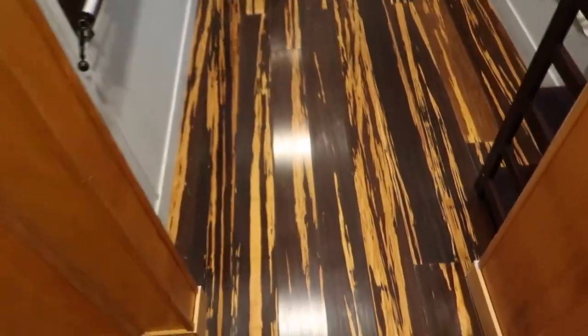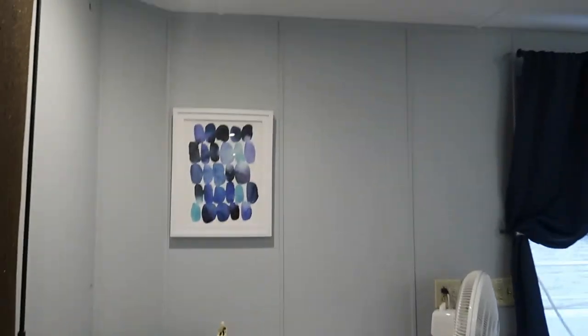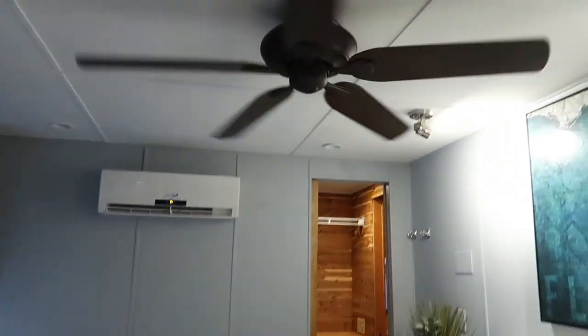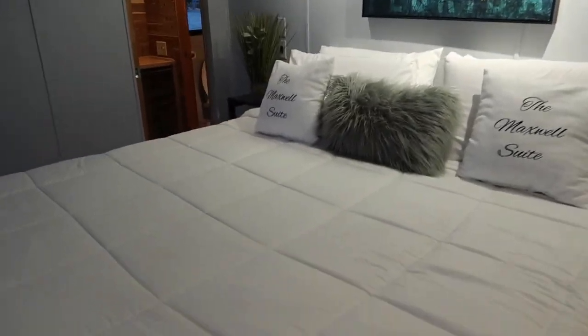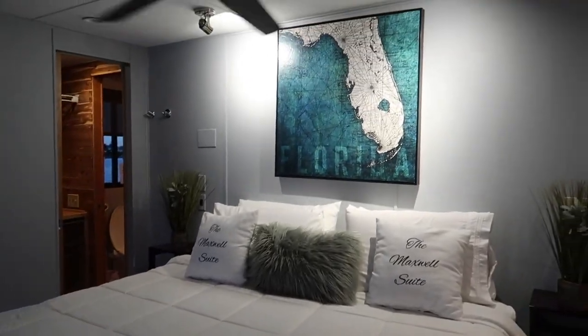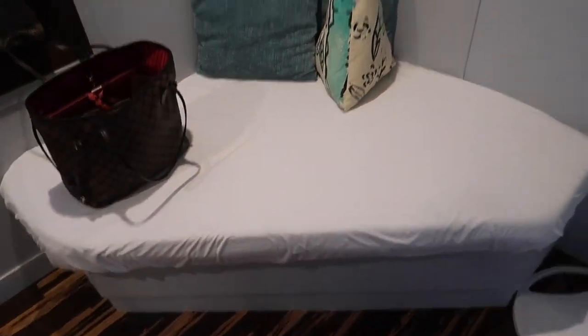So we're gonna go to the bedroom. This is our suite. So this is our room. It's very spacious, actually. I like how they have a fan here and an AC. You guys, this place is so cute. The bed, you guys, so big, so huge. And I like this little sitting area right here that they have. I like this fan thing, you guys.